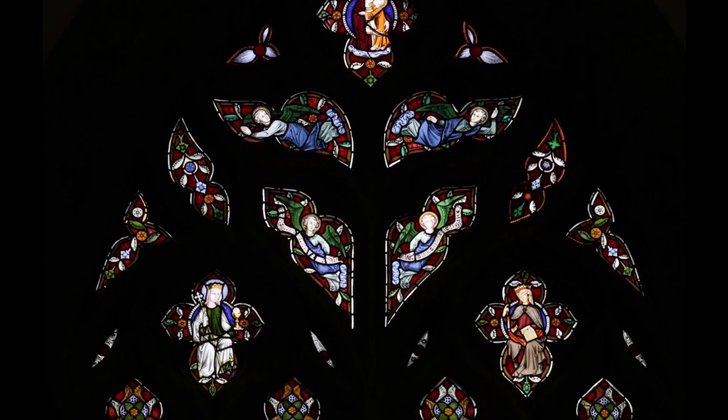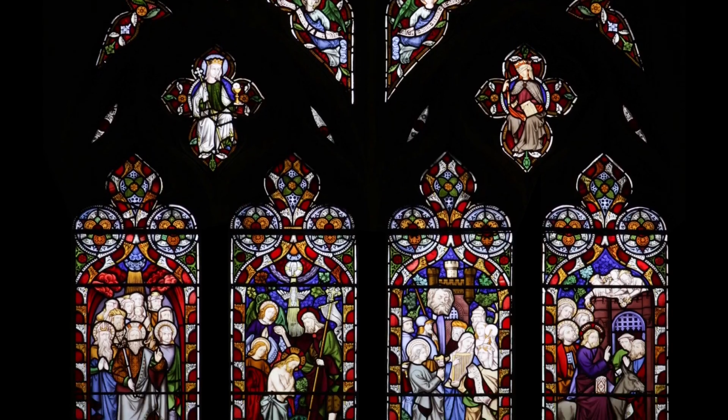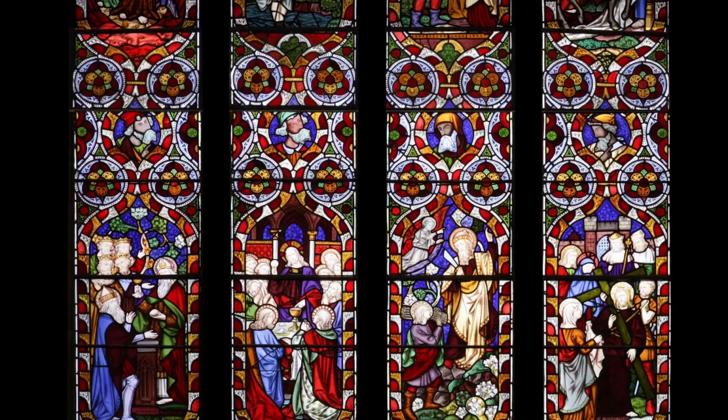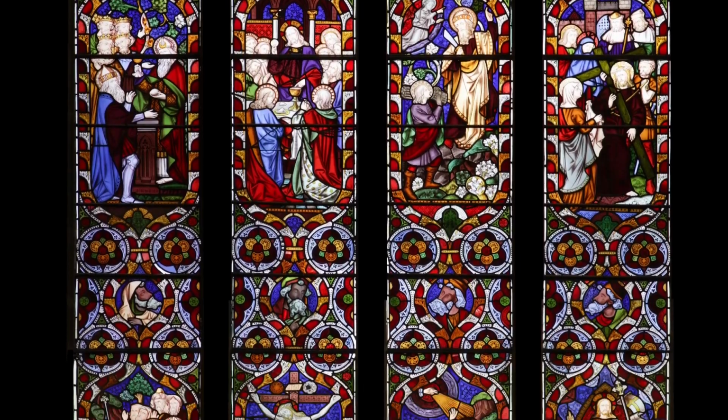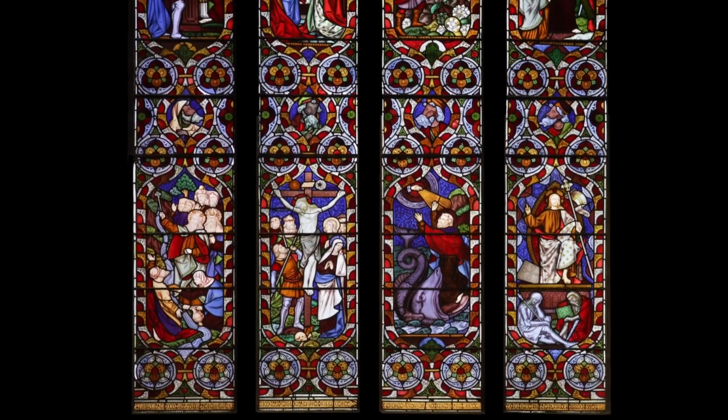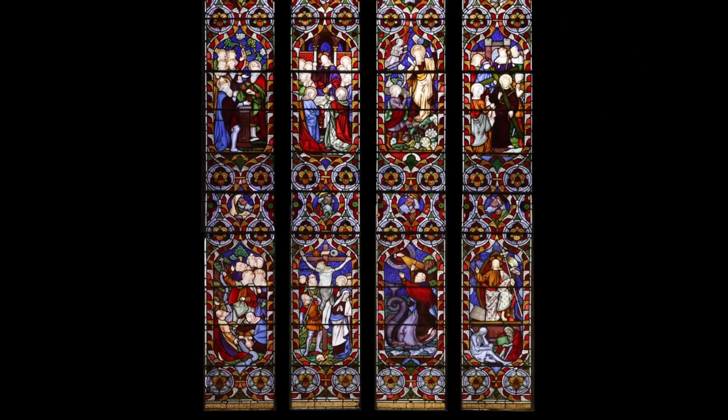The window was made by Hardman & Co., which was founded in Birmingham's Handsworth district in 1838. Hardman began making stained glass in 1844 and became one of the world's leading manufacturers of stained glass and ecclesiastical fittings.